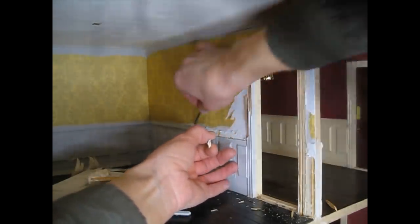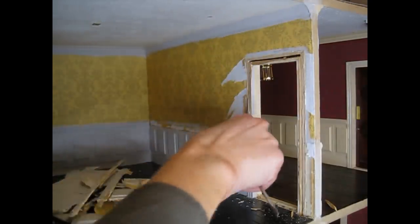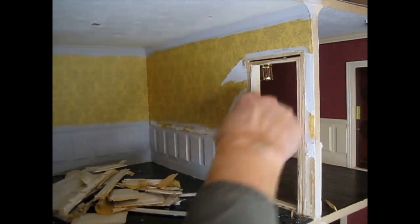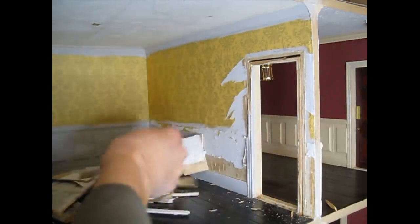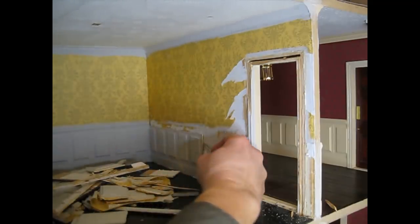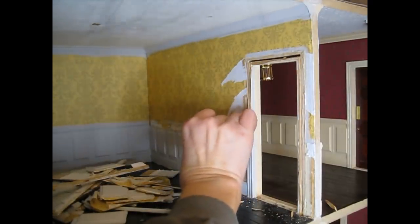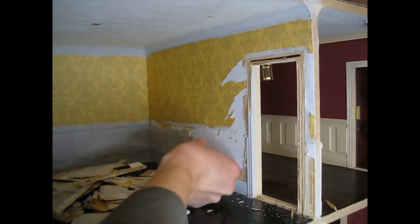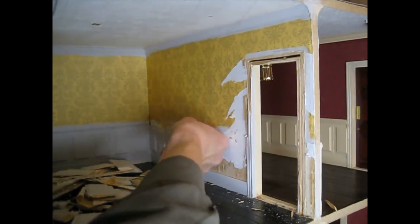Ooh. Holding on to the back of the doll's house as I do this, to stop it from moving around. I'm going straighter with the screwdriver so I'm not making little jab marks in the walls. But if I do, I can always go round and fill them.